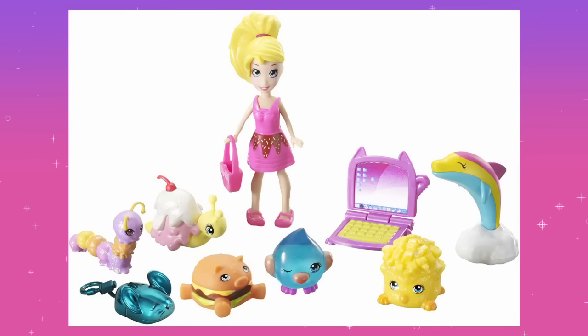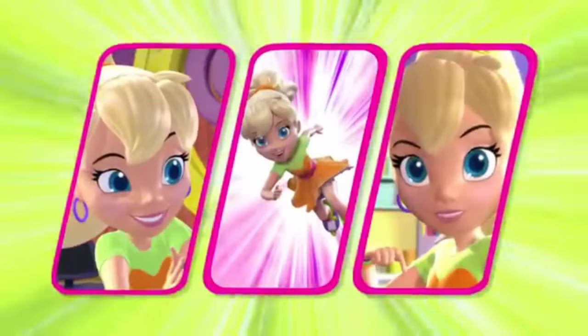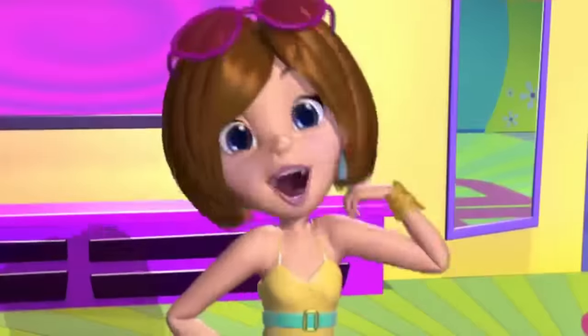This generation also introduced the Cutants, which were just animals mixed with inanimate objects. Fan reaction to these were pretty much just asking why they needed to exist in the first place. I guess Mattel must have gotten the message because they disappeared shortly afterwards. There was a short-form animated webisode series in this generation, but it was arguably more juvenile than the previous animation.